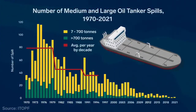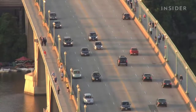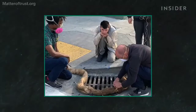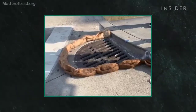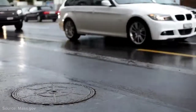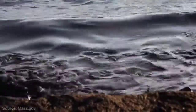The number of large oil spills has gone down in recent years. But Matter of Trust is now focused on a much more common problem: motor oil that drips from cars on the road and makes its way to the ocean. There's many ways that oil gets spilled, and the way that we concentrate on, oil that contaminates our waterways, is actually just drips on the street, mixing with rainwater and getting into storm drains. And those drips add up to over 180 million gallons per year. That's 16 times the amount spilled by the Exxon Valdez.